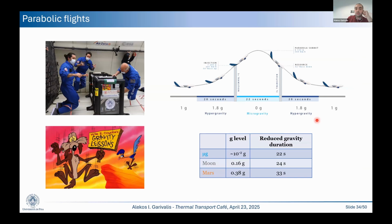And so what we did is to perform and record some boiling curves on board the parabolic flights. Parabolic flight is another microgravity facility that allows about 22 seconds of microgravity during a parabola. We also have some experiments on Moon and Mars gravity, so we can have a bit more, 24 and 33 seconds of reduced gravity level.